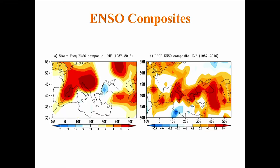So to test this hypothesis, finally, I took the ENSO composite of storm frequency, this figure shows. We can see here during the El Nino years, we have more storm frequency activity over the study domain. And at the same time, the ENSO composite for precipitation also reflects almost the same pattern in the study domain. So for storm activity at 200 hectopascal, for example, there is a storm center. It always gives precipitation in the southern and southeastern part of its center. So it is consistent.